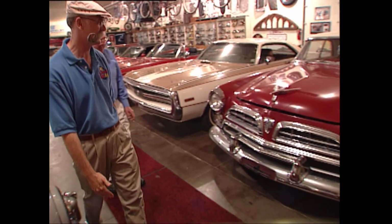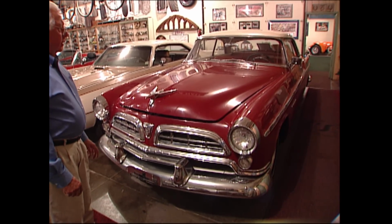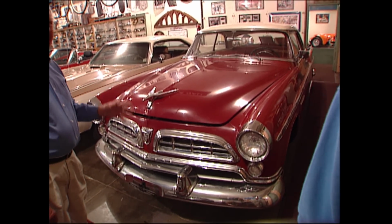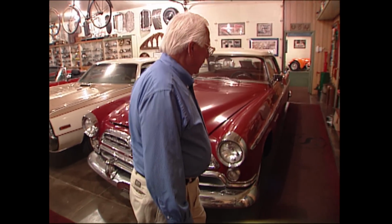And here, 54? 55. 55. Newport, Nassau. Just a nice car. I guess the reason I have this is because my father had one like it. Got it? Well, you've got to have one. Yeah. Well, now we've got to move to a whole different era in here.